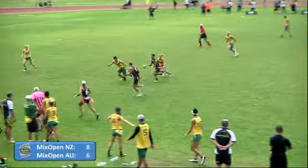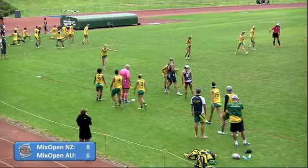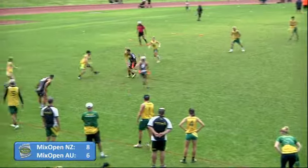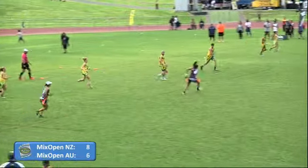And there it is. Bit of a break down the left-hand side for New Zealand. Willie Stow was there. It's a nice tag from Australia. New Zealand now up inside Australia's 10, with a nice deep line out to the right side.